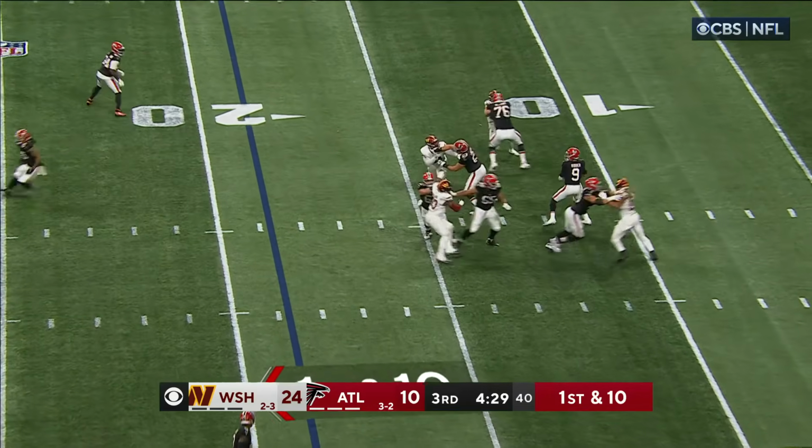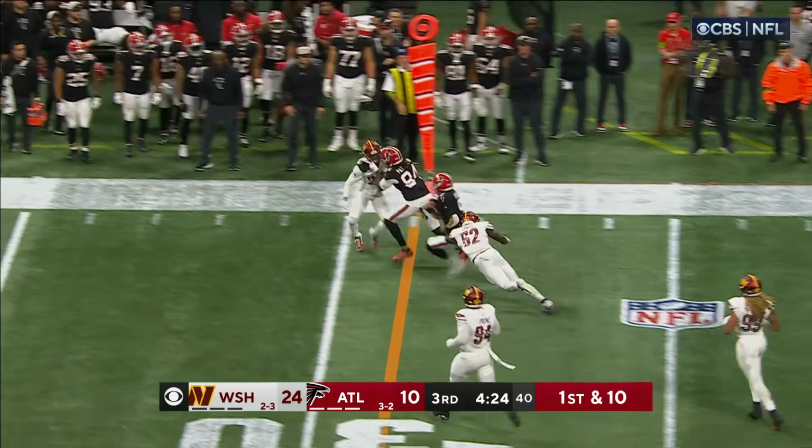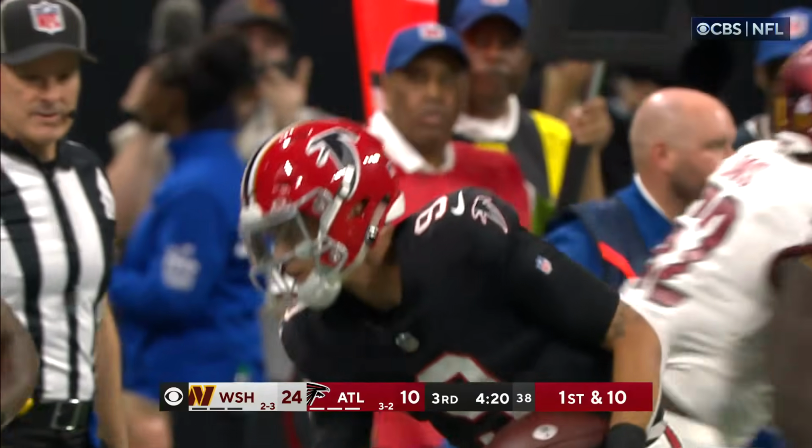Ritter throwing on first down. Has time. Now steps up. He's going to run it. He's got some room, and he's got the first down. Jamin Davis catches up to him, but not before a gain.